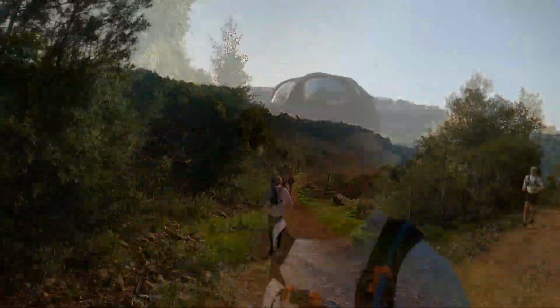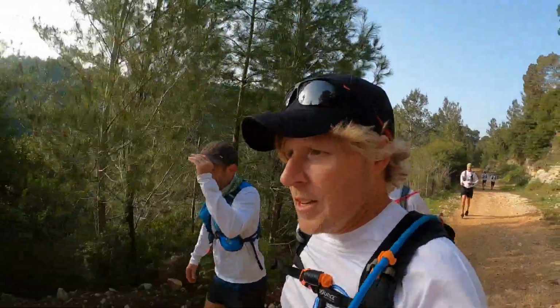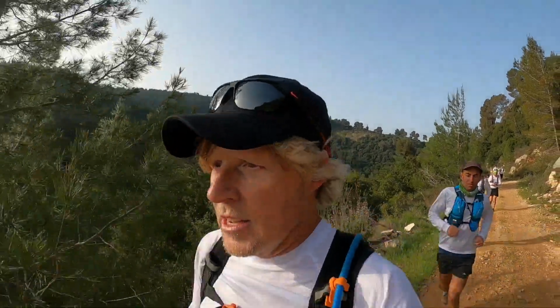Okay, so we've broken this run up into 5 segments. The first segment is the longest, 30 kilometers, with a total climb of 720-odd meters, which gives us 2,300 feet of climbing. So we're almost done that.